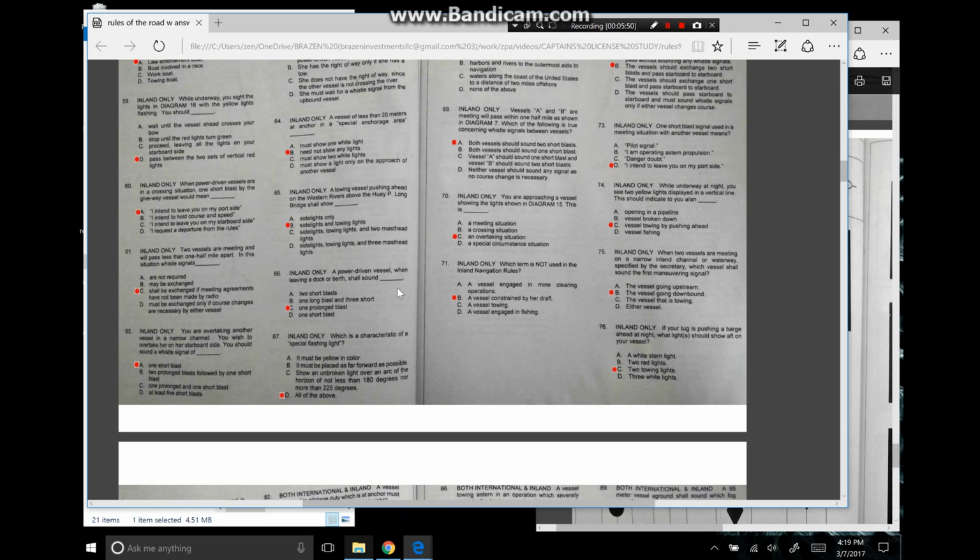67, inland only. Which is a characteristic of a special flashing light? It must be yellow in color? Yes. It must be placed as far forward as possible? Yes. Show an unbroken light over an arc of the horizon, not less than 180 degrees, nor more than 225 degrees? Yes. The answer is D, all of the above.